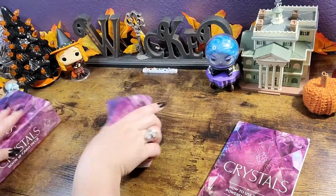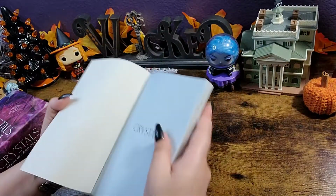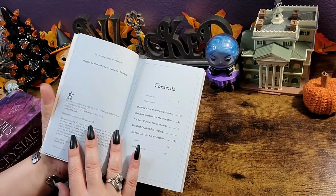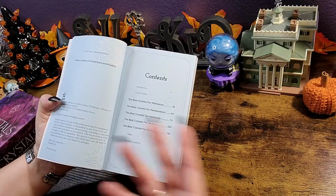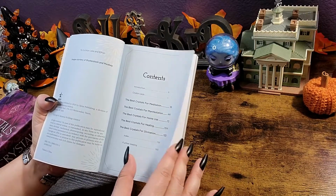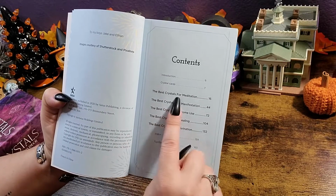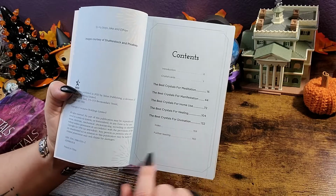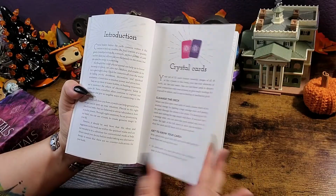All right, before we get into the cards, I just want to show you this book. This book is pretty decent and filled with amazing information. And honestly, this is a great crystal beginner book, as well as if you are fluent in using crystals, that's fantastic for extra information as well. So we do have some categories here. We have the crystals for meditation, manifestation, home use, healing, and divination. And then we have an index. So a lot of information here.